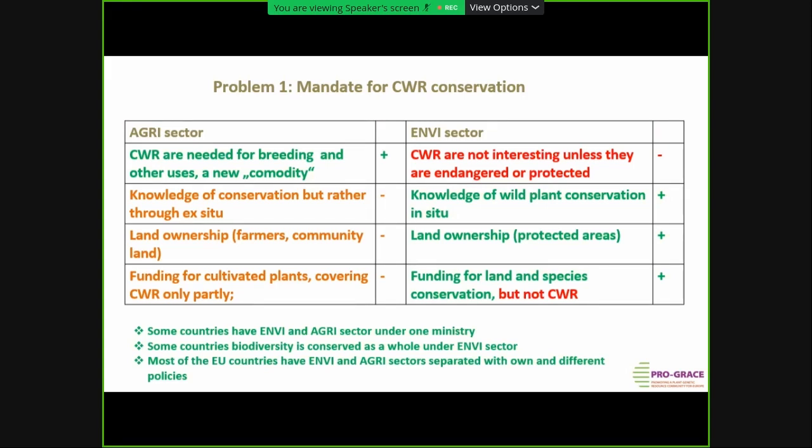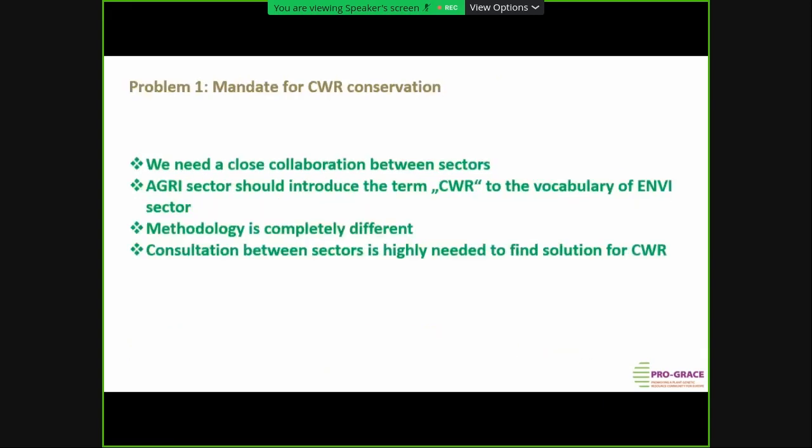From the talks, you could learn that some countries have the environmental and agricultural sector under one ministry, or in some countries biodiversity is considered as a whole under the envy sector, probably in the Netherlands. But most European countries have the environmental and agriculture sectors separated, with their own and very different policies, unfortunately. So again, we need very close collaboration between these sectors. Otherwise, it is difficult to manage conservation.